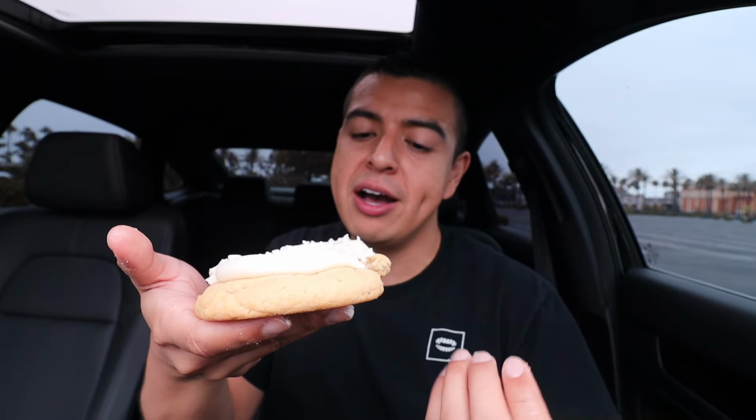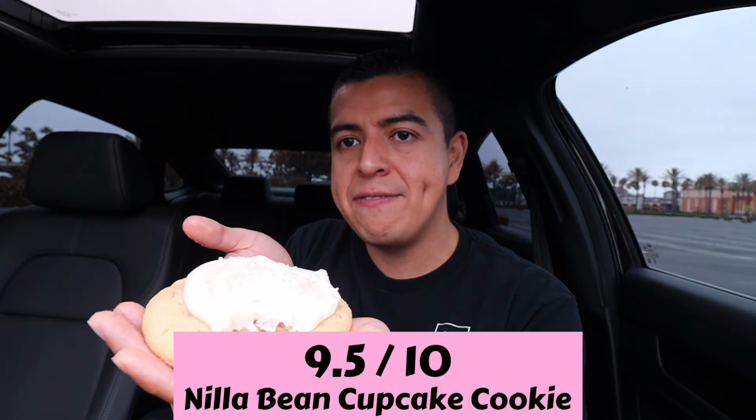Amazing vanilla bean flavor. It comes from the cookie and the cream cheese on top. It's all vanilla bean. I love this one very much, and also the cookie is very soft, very warm, and overall very delicious. And the softness and the warmth reminds me of cupcakes. But definitely try it out. Let me know in the comments down below what you think about this cookie, because this one's pretty good. So yeah, I'm giving this cookie a 9.5 out of 10.